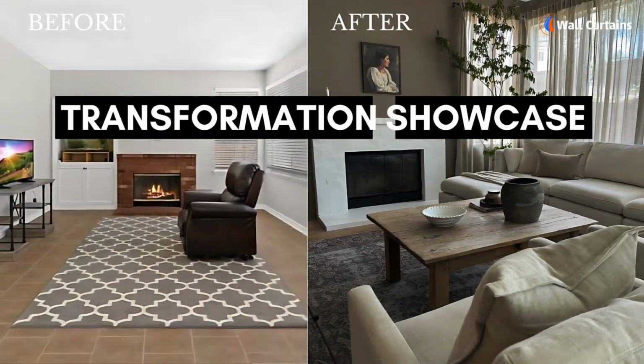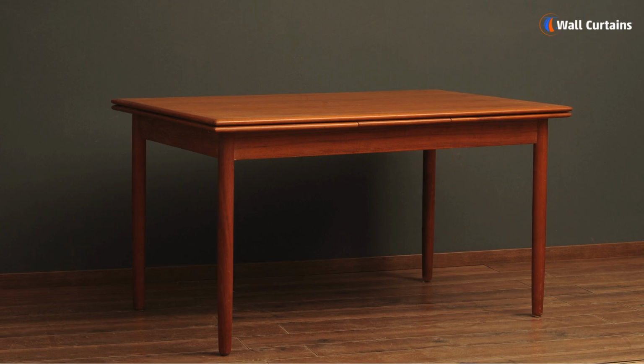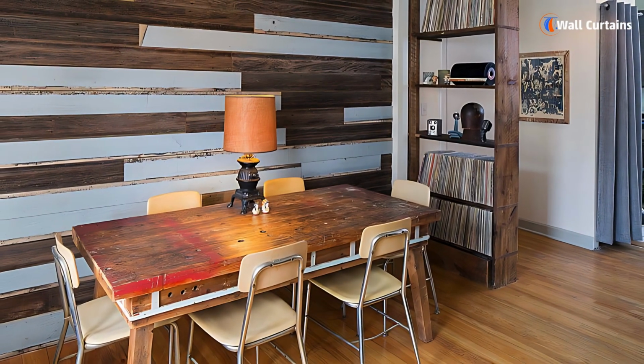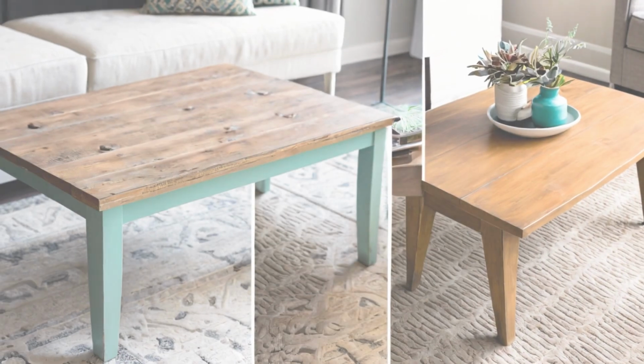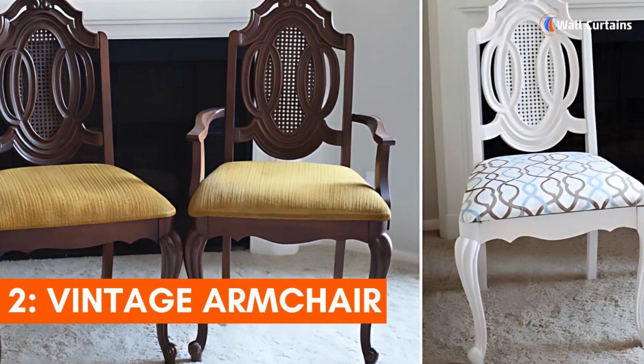Transformation Showcase. 1. Wooden table. Let's dive into our first makeover. This old, worn-out wooden table was once destined for the landfill. But after some sanding, a fresh coat of paint, and a little love, it's now a stunning chic centerpiece with a modern finish.